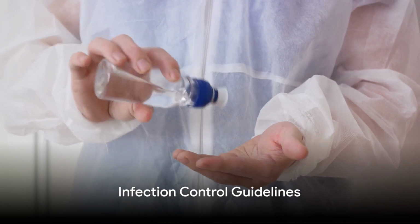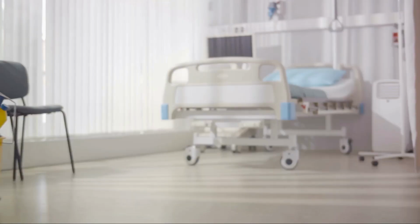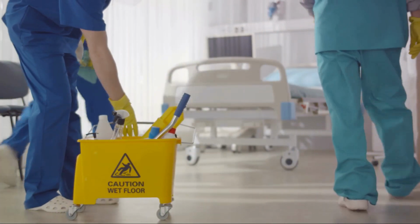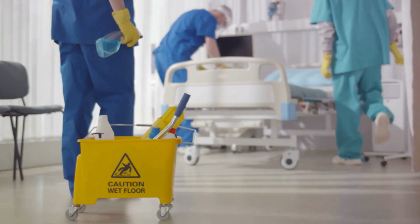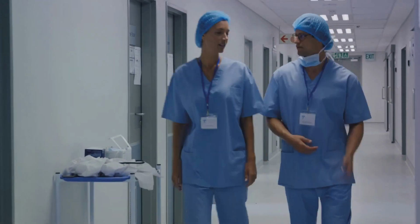Now that we've discussed the problems, let's focus on infection control guidelines. In the world of healthcare, we know that prevention is always better than cure. This adage rings especially true when we talk about central line complications. The cornerstone of preventing these complications lies in adhering to infection control guidelines.